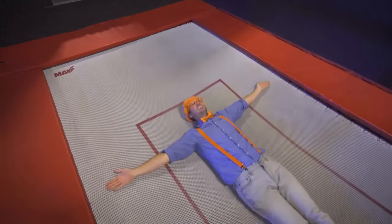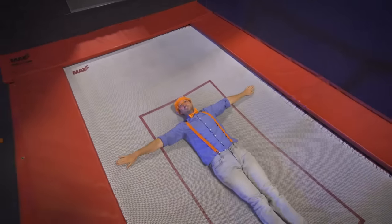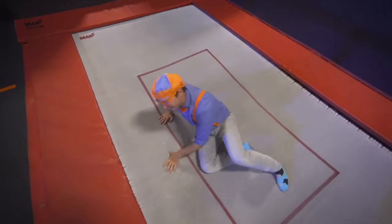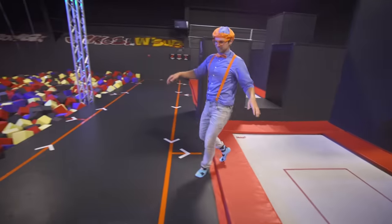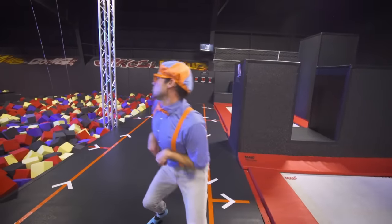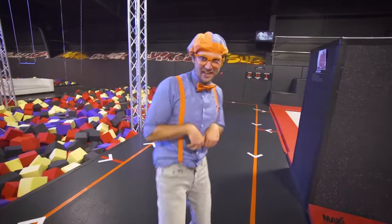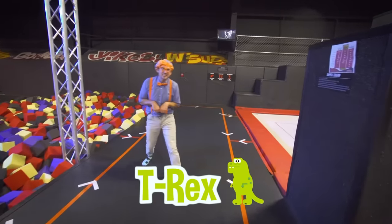I'm acting like the letter T right now. My arms are the top of the T. My legs are the bottom of the T. That's silly. Can you tell what kind of dinosaur I'm acting like? A T-Rex!